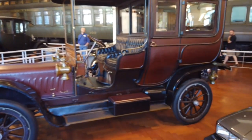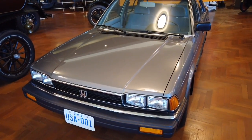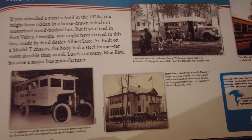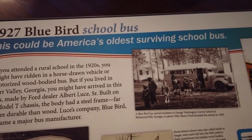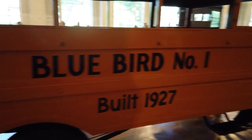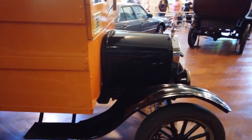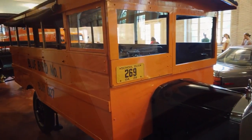One of these things is not like the other. Someone just parked their car here? What happened? What's going on? Matt's school bus. This could be America's oldest surviving school bus. Can you imagine? Uber number 127. Only get in the back. There ain't much to it.